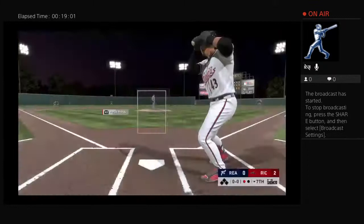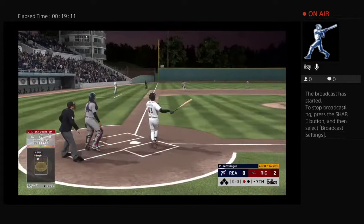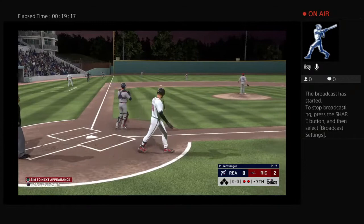Sam Goldstein will stand in again as we flash you back to earlier. He's accounted for their only runs of the ballgame on one swing of the bat, as this was the swing right here. Popped up, Casas in foul ground. He's got it, and there are two down.